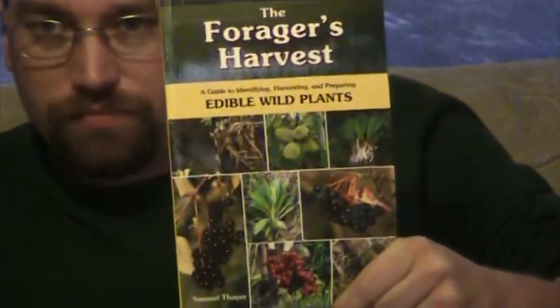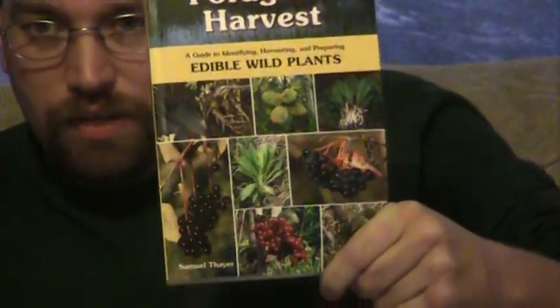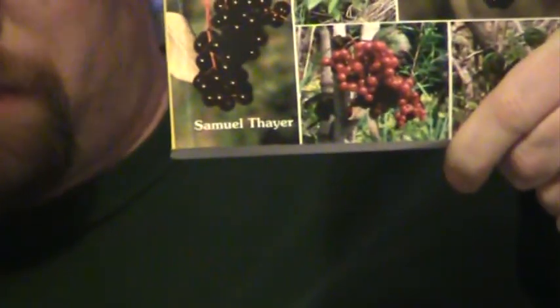The first couple of things I want to talk about is a few books that we have picked up and that we find relatively useful. One is The Forager's Harvest, A Guide to Identifying, Harvesting, and Preparing Edible Wild Plants. It's written by Samuel Thayer. Really interesting, really good book. See if I can't get a better zoom in on it. There we go. And the spelling of the name. Samuel Thayer. It's something that my wife actually got into several years ago, was trying to identify local plants and herbs just for basically a hobby. And it's been real interesting so far.